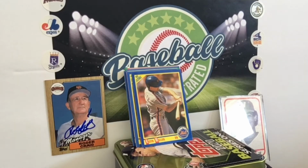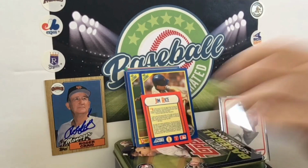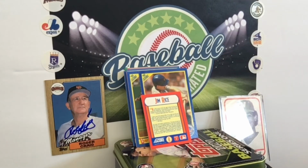So, if you're wondering, 1978 American League MVP was Jim Rice. And we'll be back right after this on Baseball Card Illustrated.